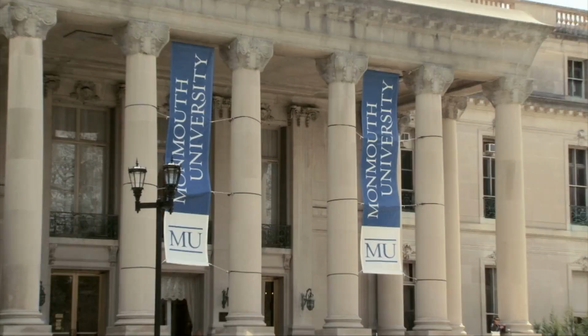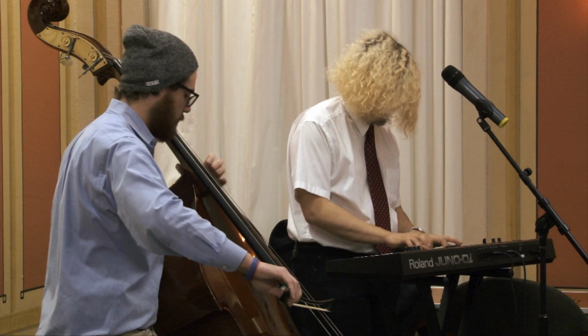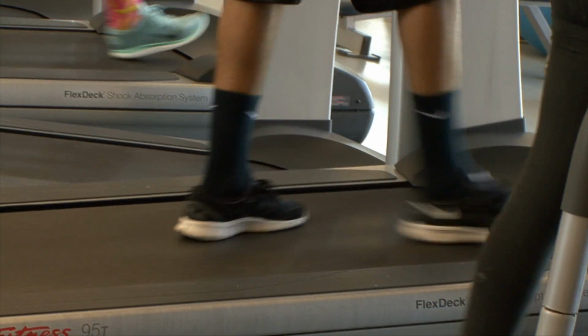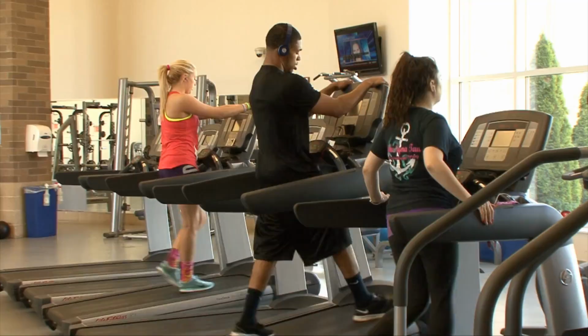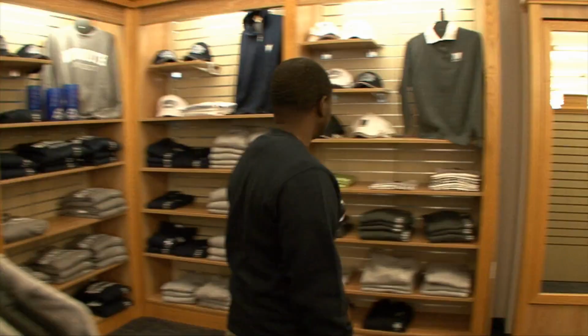Make your mark in one of the 100 clubs and organizations available to students. Whether it's student government, Greek life, intramural sports, music, drama, or languages, or want to start your own club? Visit the Multipurpose Activity Center, aka MAC. This 153,200 square foot building houses a 4,100 seat arena, 200 meter six lane indoor track, the university store, and a modern fitness center.